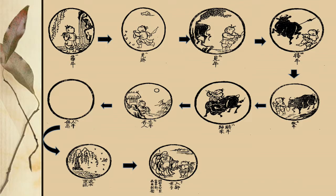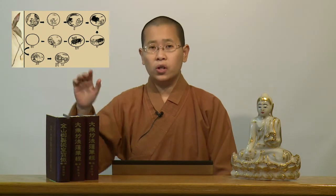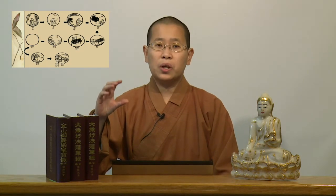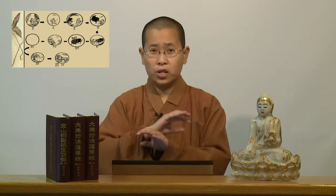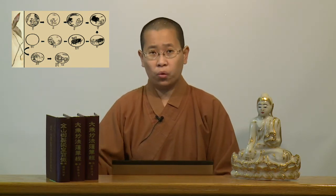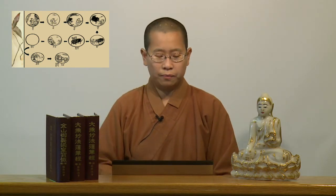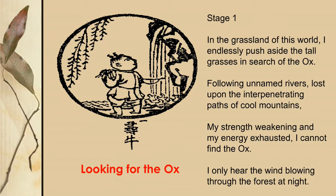And here, you can look at these pictures. It's from one stage to another stage to another stage. So from here you can see the arrow going as in a flow. We can't change the pictures or sort the pictures because each has its own stage or progress. So we have to know about the stages one by one accordingly. So the first stage, stage 1, according to the poem.